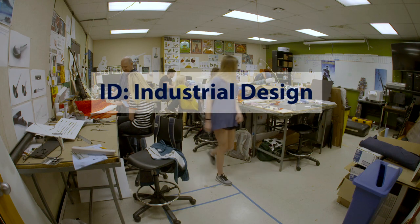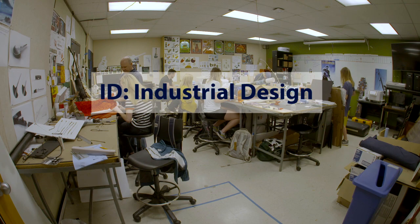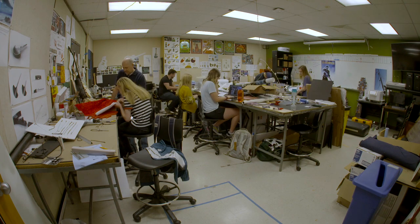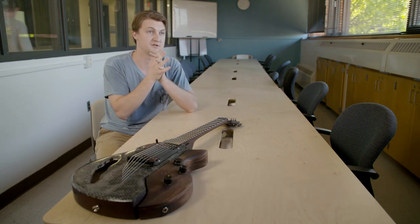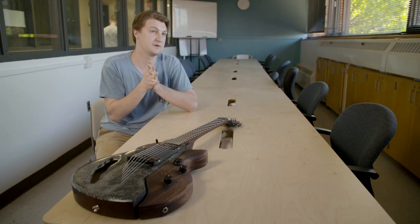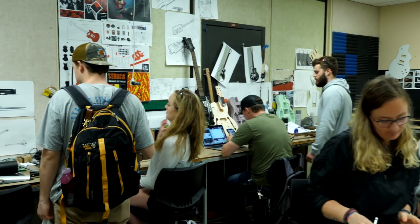ID, industrial design, is thinking through things. It's products, it's graphics, it's everything. If you took engineering and the precision and accuracy of engineering, and you took the creative ability of an artist and merged those together, that's kind of the best way to describe it. Anytime you touch something throughout your day, an industrial designer designed it and prototyped it.